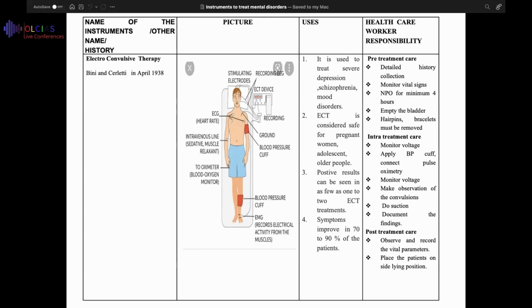At present, in the Indian setup also, we follow the unmodified, or occluding, method. What is the occluding method? We just place the patient in a comfortable position. We give atropine and thiopentone. We don't give succinylcholine.